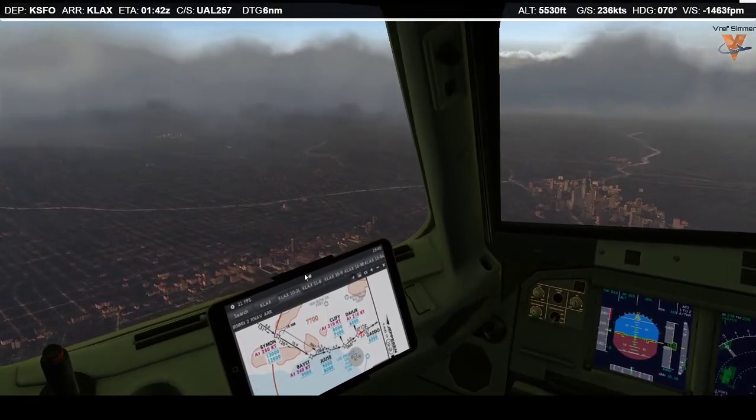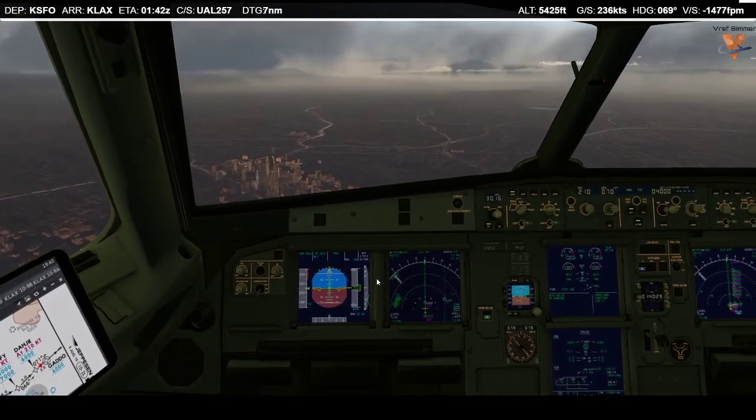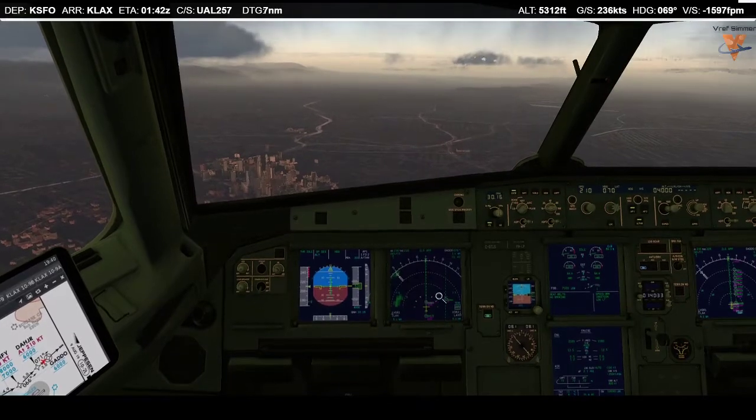Alaska 1945, Limburg Airport, 2 o'clock, 10 miles. Alaska 1945, good visual approach, runway 27. Good visual 27, Alaska 1945.